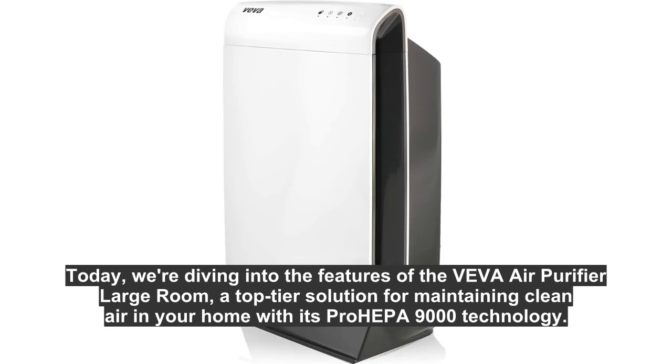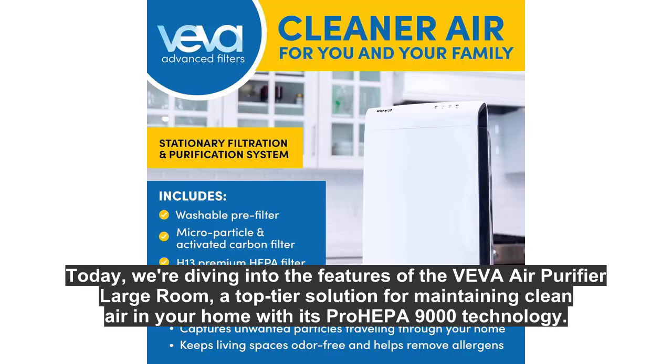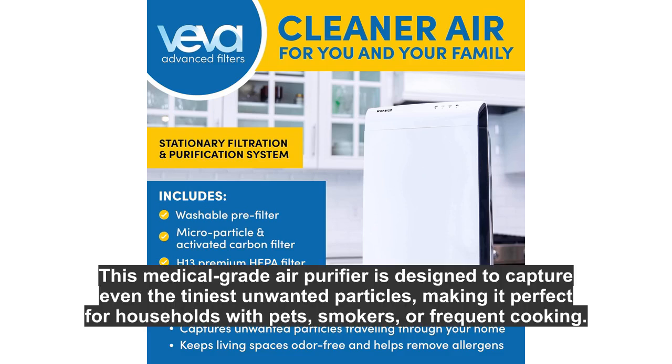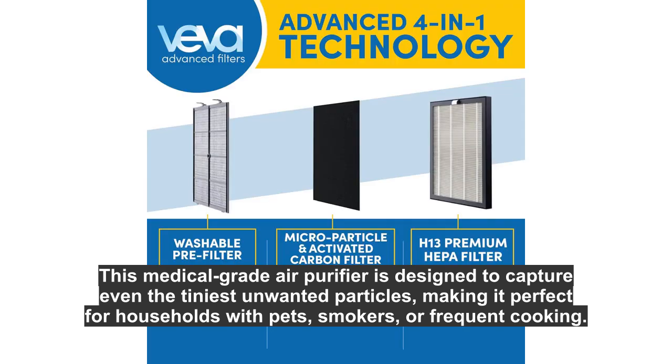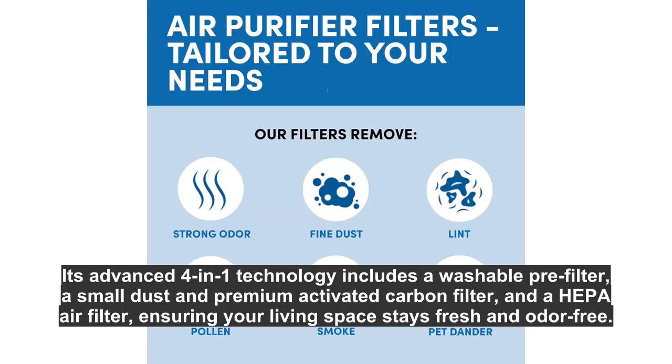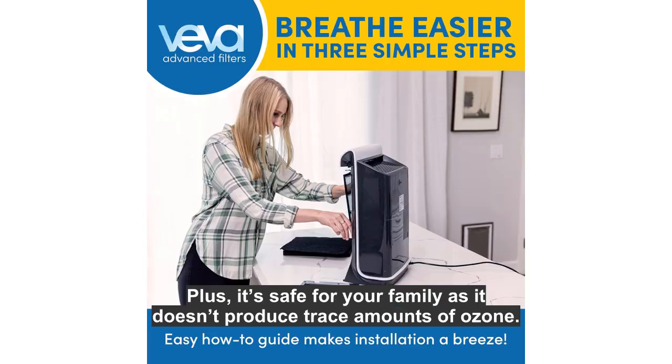Today, we're diving into the features of the VEVA Air Purifier Large Room, a top-tier solution for maintaining clean air in your home with its Pro HEPA 9000 technology. This medical-grade air purifier is designed to capture even the tiniest unwanted particles, making it perfect for households with pets, smokers, or frequent cooking. Its advanced 4-in-1 technology includes a washable pre-filter, a small dust and premium activated carbon filter, and a HEPA air filter, ensuring your living space stays fresh and odor-free.